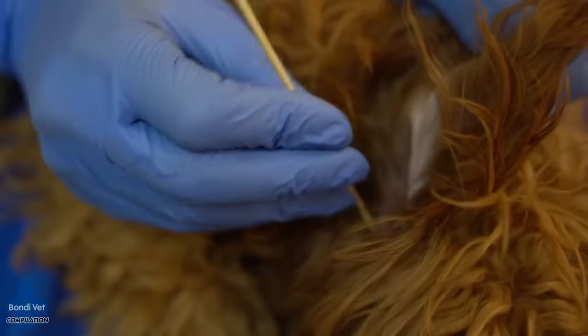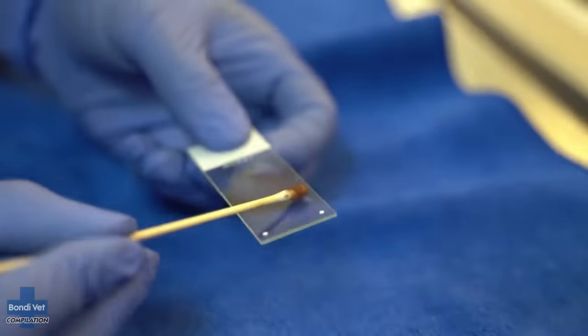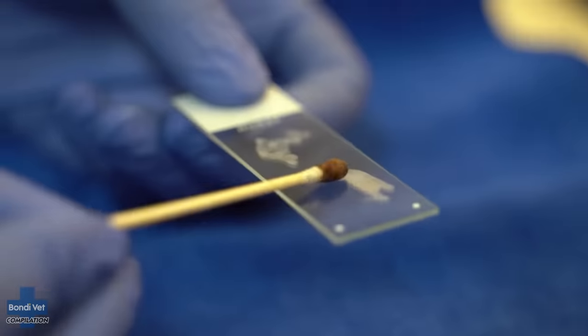What I think I'm gonna find is either a mix of bacteria or yeast. And judging by the smell of the ear, I think it's gonna be yeast. So we've got the sample from the left ear and it looks okay. And then we've got a sample from the right ear and I'm fairly certain it's gonna be an ear infection. Then we do an R.